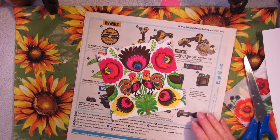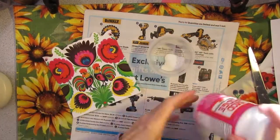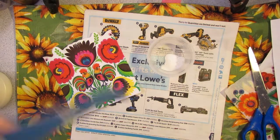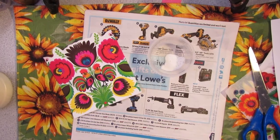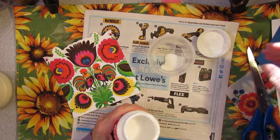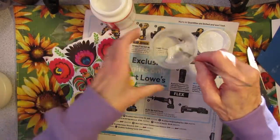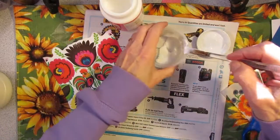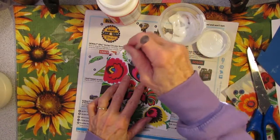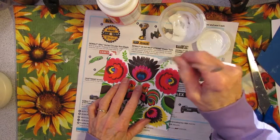But I am going to put some Mod Podge on here. I'm going to take a little bit of matte medium, put it in a cup, and add just a little bit of sparkle to it. If I can get it open. Keep my rubber gripper handy. And let's see. Brush. Just take a little bit, not much. And I'm just going to cover this with the mixture. Kind of make sure the napkin stays down to the cardstock and adds a little protective layer.